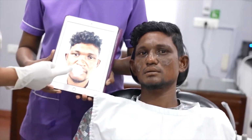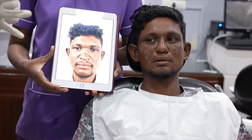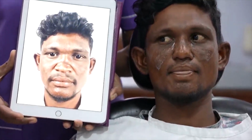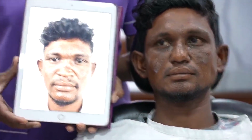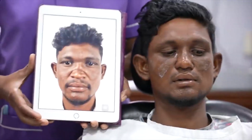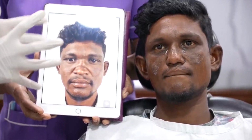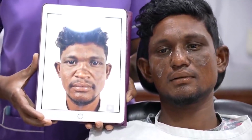Okay. So we'll go on to show his before picture. This is his pre-operative picture. His was a very challenging case. Dr. Richardson told you, briefed you about the pre-operative state as well. So Dr. Richardson has explained about the pre-operative condition.